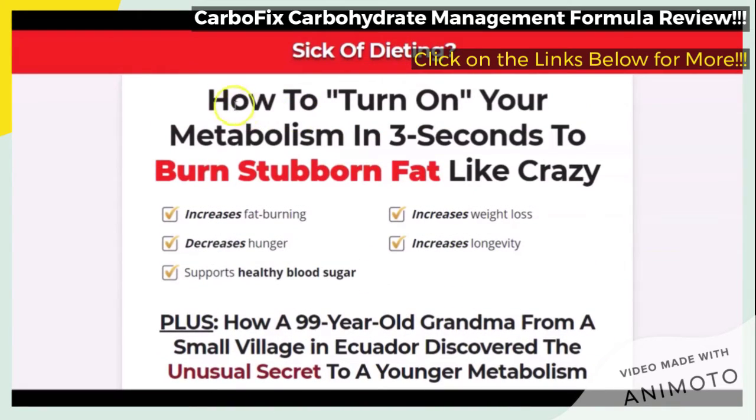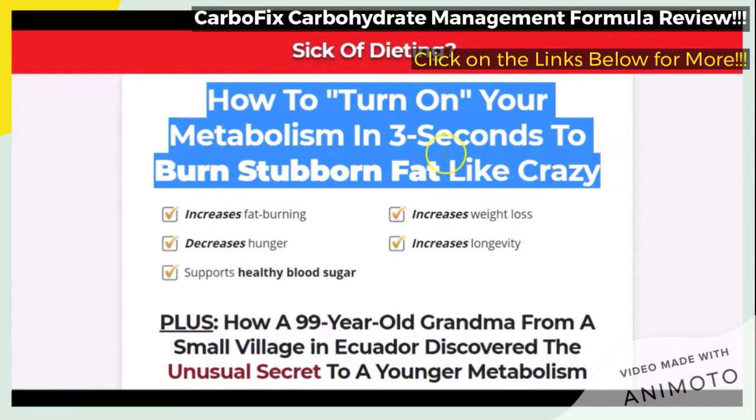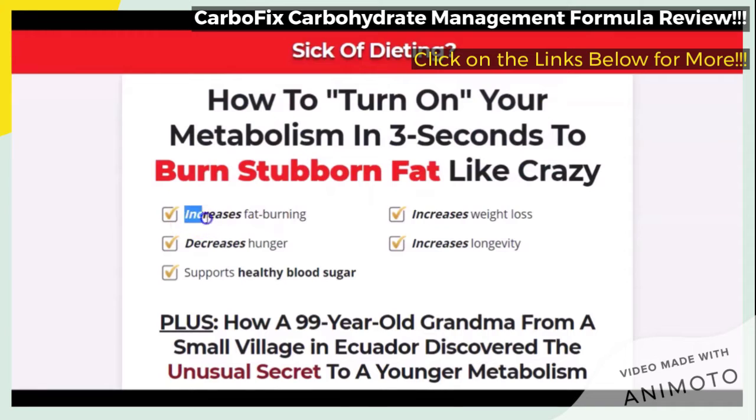So now, when you first get to the official page here that you see on your screen, you can see that the featured formula is said to have the ability to turn your metabolism on in 3 seconds to burn stubborn fat like crazy and more. Also, as you can briefly see here, it is said to increase fat burning, decrease hunger, support healthy blood sugar, increase longevity, increase weight loss and more.